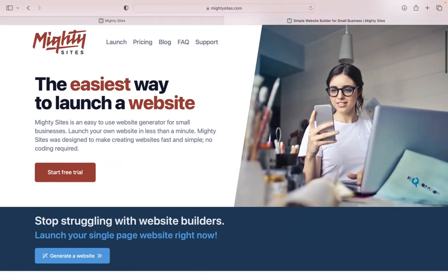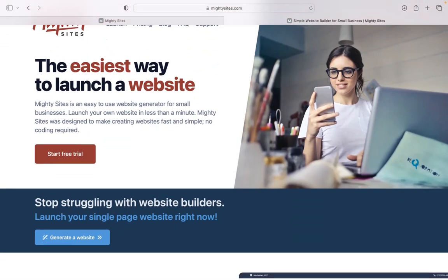Most people think that building a website for their solar energy contractor business is going to be expensive and very complicated, and they might need to know website coding. Today, I'm going to be showing you that's definitely not the case. You can use the Mighty Sites platform and build a simple and affordable website for only $9 a month, and you don't even need to know any website coding.